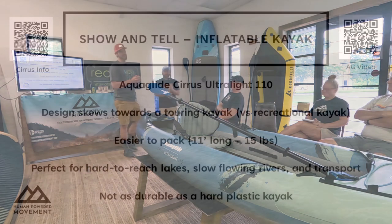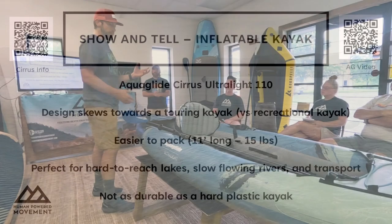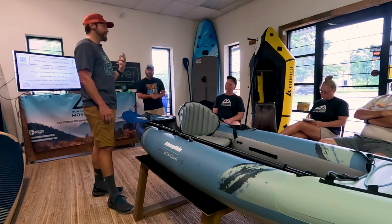But the first boat we have is the Aquaglide Cirrus. This is literally a brand new boat that came out this year. We put the QR codes up here. The Cirrus info is up there. The other QR code on the right side is a video that Aquaglide put out, and they highlighted Human Power Movement. I feel weird saying it, but it was a story on me and the way that I like to adventure.